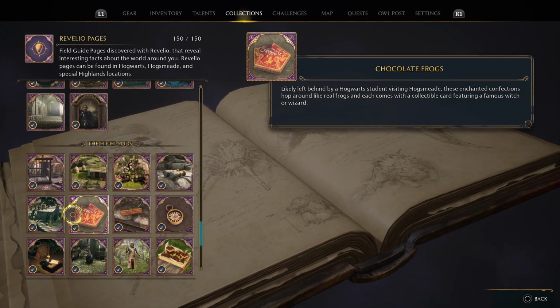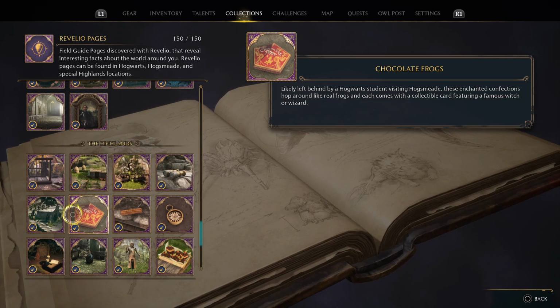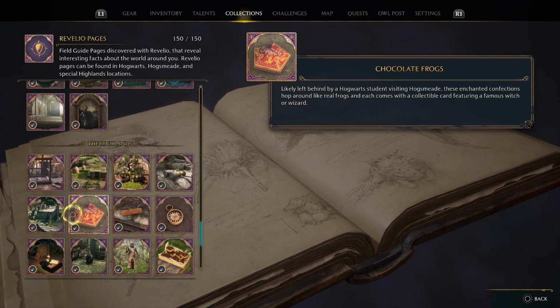Chocolate frogs. Likely left behind by a Hogwarts student visiting Hogsmeade, these enchanted confections hop around like real frogs, and each comes with a collectible card featuring a famous witch or wizard.